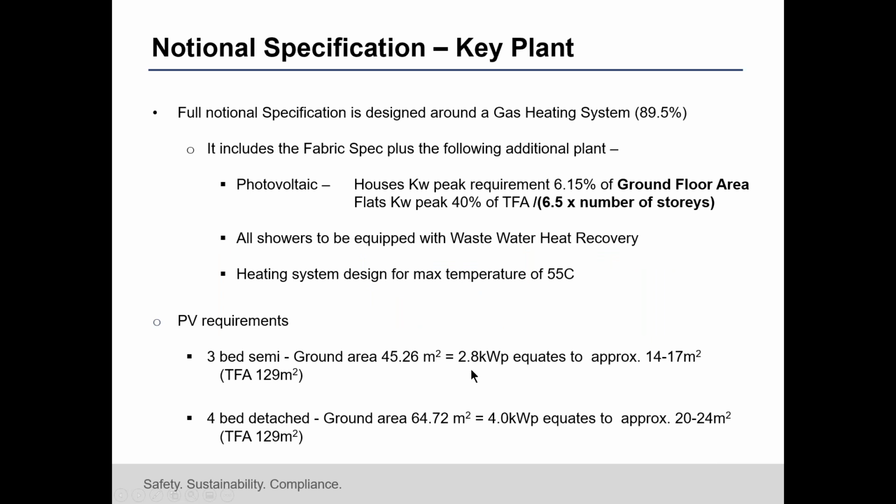But if you have got a property which can't be orientated in the best way, so it hasn't got any reference to south, it's just east or west, then you're going to have a problem. You're going to need more photovoltaics to make this work on your particular dwelling. You're going to have to exceed the notional by some way. So it is doable, gas central heating. You can definitely carry on with this strategy for this uplift, but it is going to be more challenging.